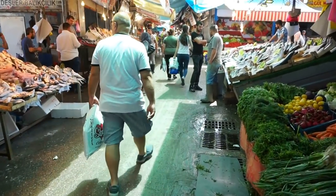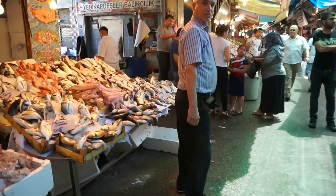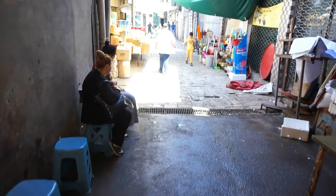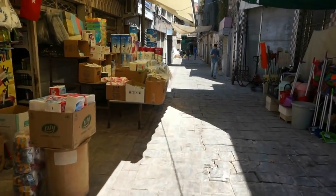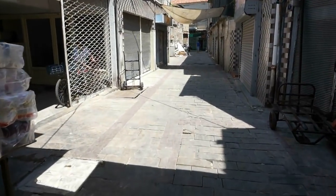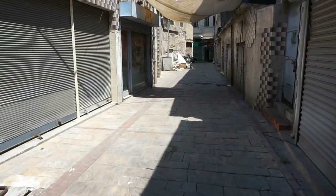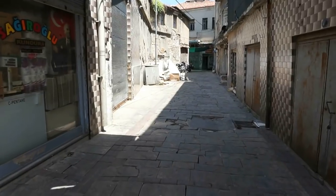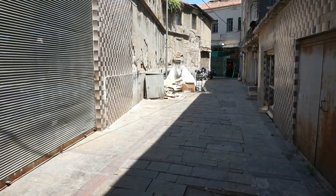Well, I am back at the fish market, and here on the left there's a very small narrow street, a very historic street indeed, very rarely mentioned, seen or visited. This is Havra Sokagi. This is the street of the Jews, or the street of the synagogues, as the Turks call it. This is the Jewish neighborhood that once was thriving with tens of thousands of Jews, now completely abandoned.